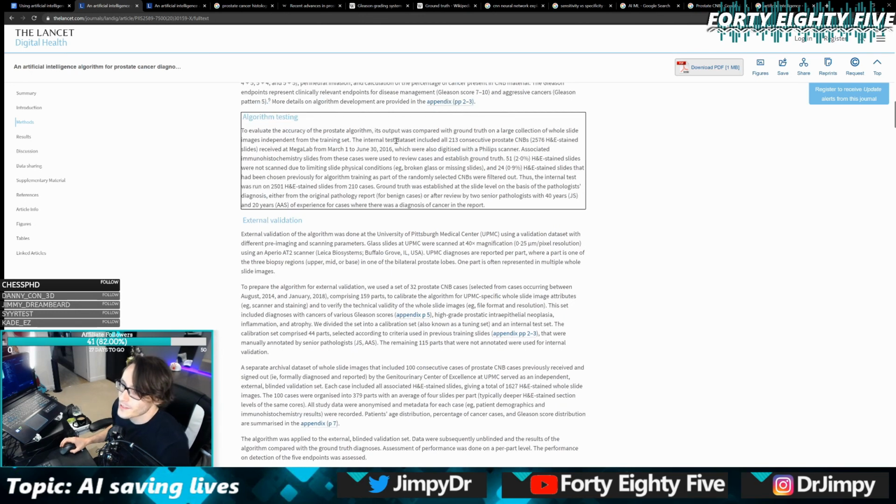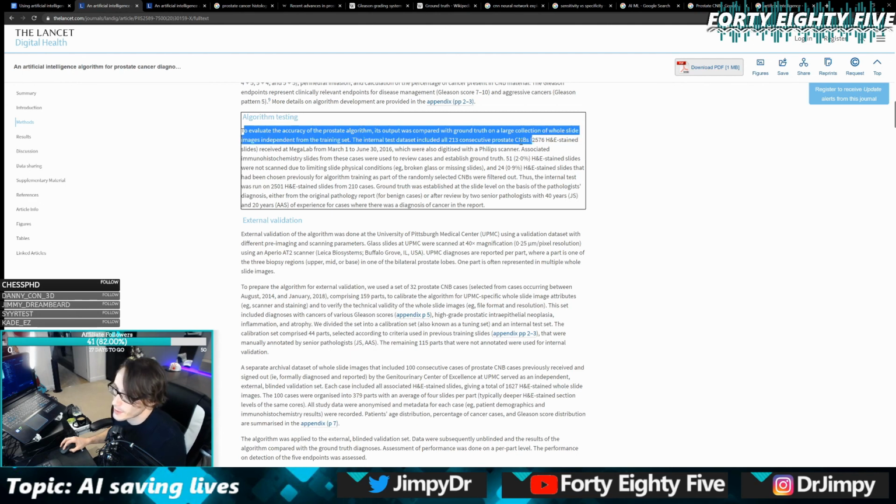So then they go on to the next step, which is the algorithm testing. So this is still done in-house. This isn't deployed out to the world yet. This is just simply in the lab that they are testing this algorithm. And they state, to evaluate the accuracy of the prostate algorithm, its output was compared with the ground truth on a large collection of whole slide images, independent from the training set.